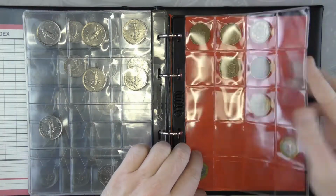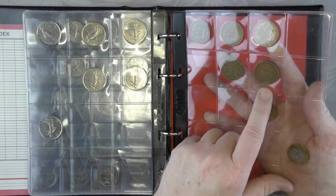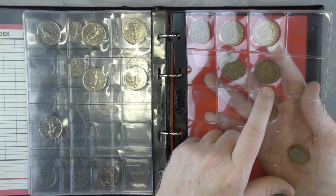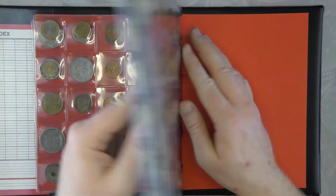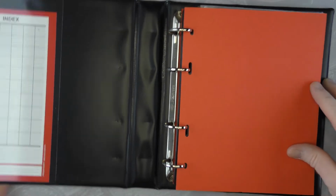And then our 10 francs. So I think with this one, did we get 1980 this month? I've got a feeling we got 1980 in this month as well. So yeah, it was a really good month for adding some new French coins to the album.